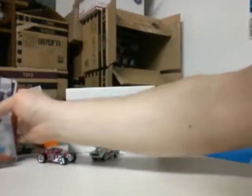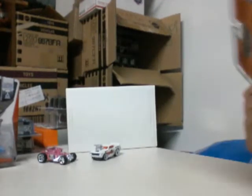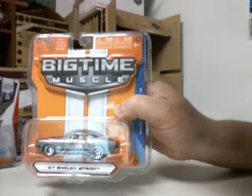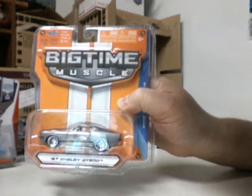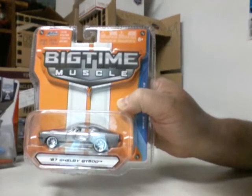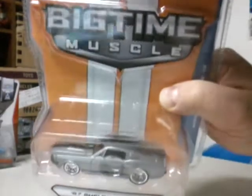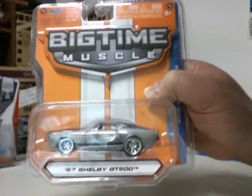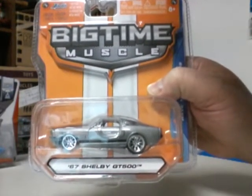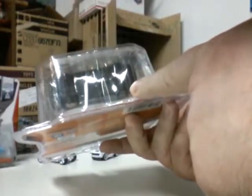Okay. Alright. Last, and definitely not least, this is gold to me. Look at this. Who's that? Is that Eleanor from Gone in 60 Seconds? A 1967 Shelby GT500. You bet it is. Those wheels? I don't know about those wheels. I think I might have to change those wheels. It has got a couple of screws, so I don't have to drill nothing.